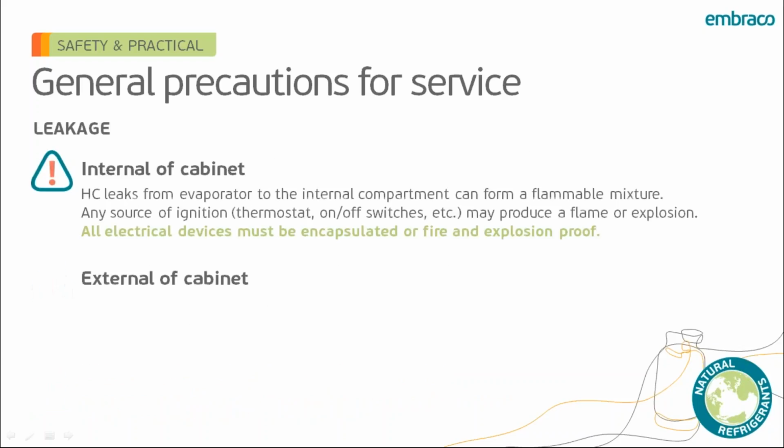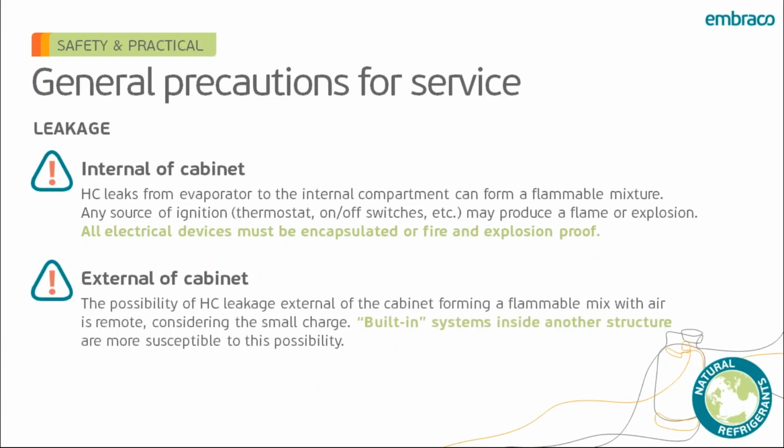So a little more about leakage. Leakage internal of the cabinet is where we have to be careful, from the evaporator to the internal compartment. If it's allowed to accumulate, it can form that flammable mix, and any source of ignition, thermostat, on-off switches, etc., may produce a flame or an explosion. And this is why we want to have all electrical devices encapsulated or fire and explosion proof. Now, external of the cabinet, the possibility of hydrocarbon leakage forming a flammable mix with the air is remote, considering the small charge. Now the built-in systems that you may see that are inside another structure are more susceptible to this possibility. So we want to keep that in mind, and when in doubt, ventilate.